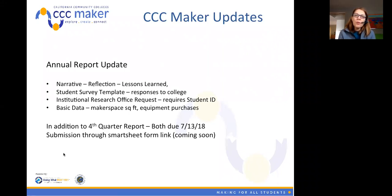Mostly with the narrative, it's going to be more of a reflection, thinking about lessons learned, and it's really a way of investigating what your overall progress was during the year and how that can help you think about moving forward in the second year. We also will ask for some basic data.